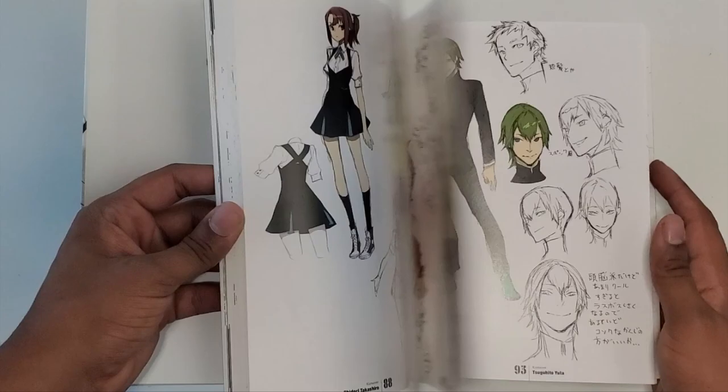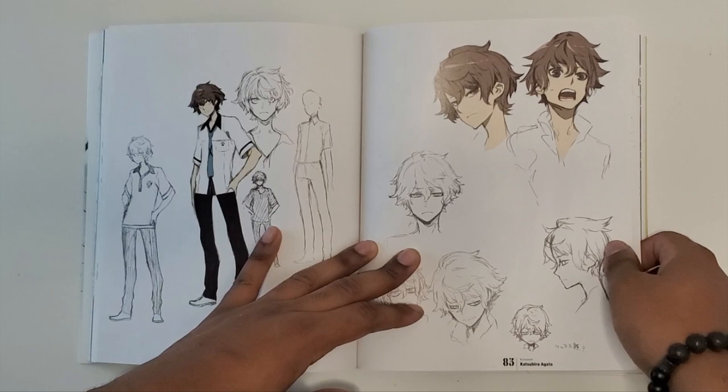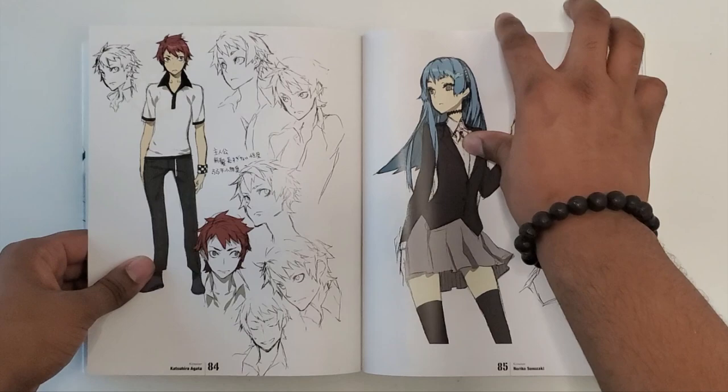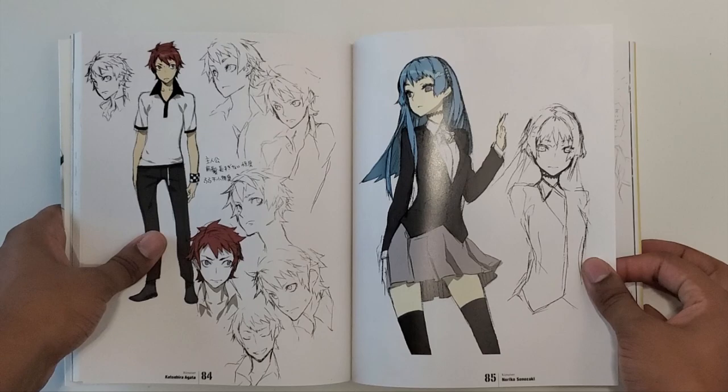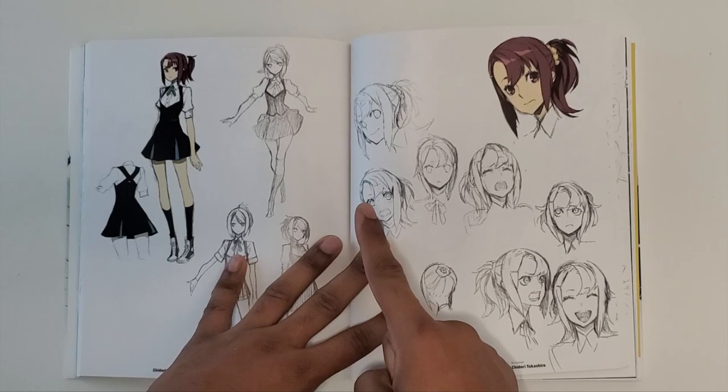Also, he did the character designs for Kiznaiver. Oh my god, that's the bottom. Ignore that, because I'm not editing that out. The main character, was it Agata Katsuhira? And what's his character name? Sonozaki Noriko. Chidori. Very mid anime. Not bad, but not good. Better than Darling in the Franxx. Better than that, but it was alright.